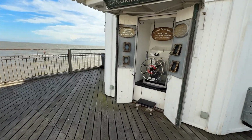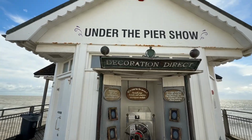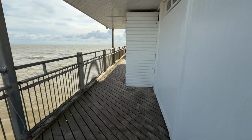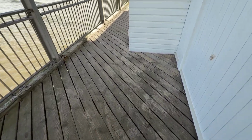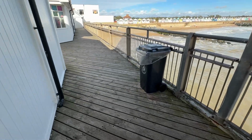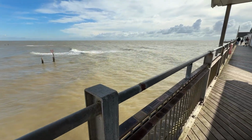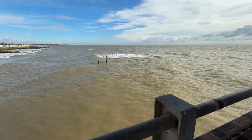Right, it's a bit different. I've got a ship's wheel under the pier show. See what else we can see up there. What I do love, obviously had I done the flooring at the angle, normally it's straight across, isn't it? But here, they've done it on the slant. These little things you notice. You can see the water still looking a bit choppy, isn't it?